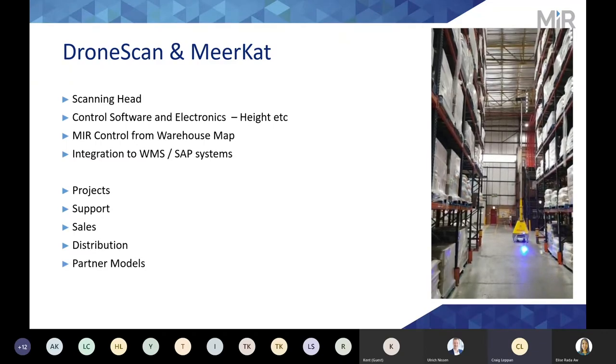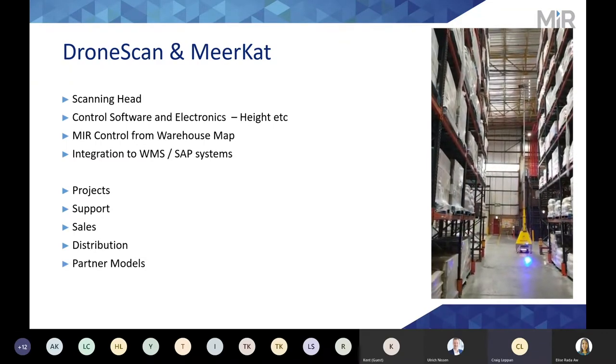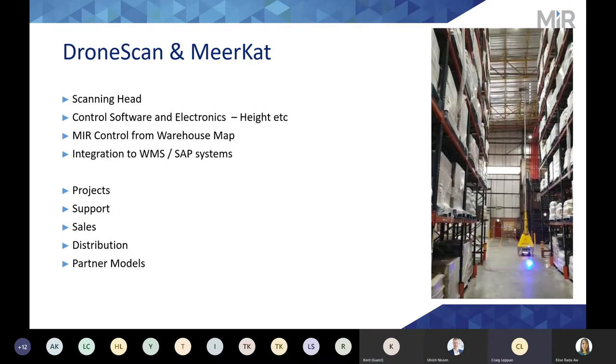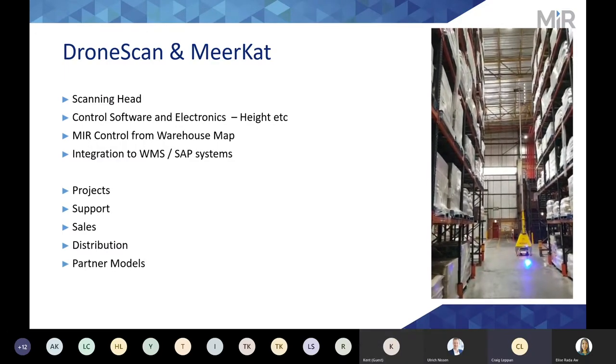And key for the guys on the call, we'd absolutely see the MIR partnership, the guys in MIR distribution, as potentially selling the MIR as a solution. I had a call with a UK distributor, and I said, look, we just want to sell and supply to you key parts and a kit. If you're selling a MIR, you should really be looking to potentially also sell a MeerKat solution as well.